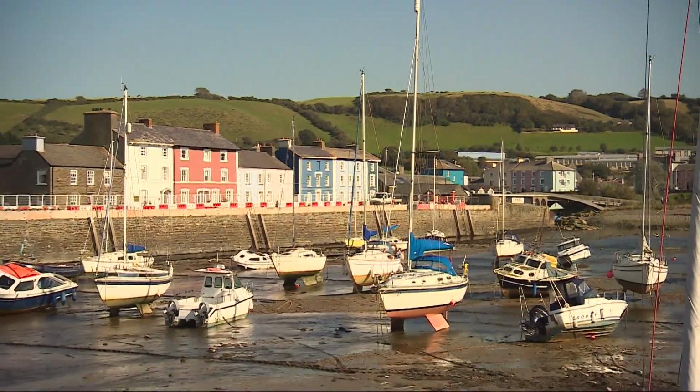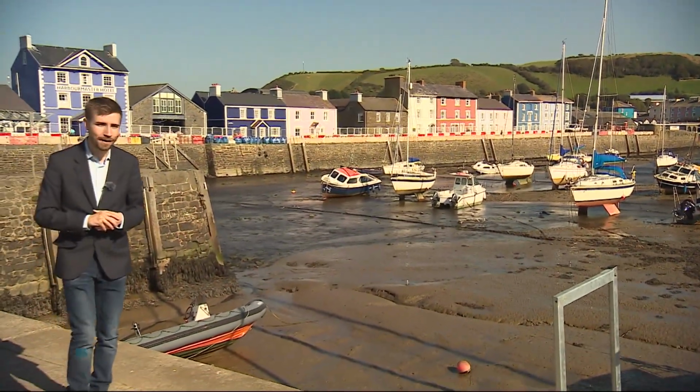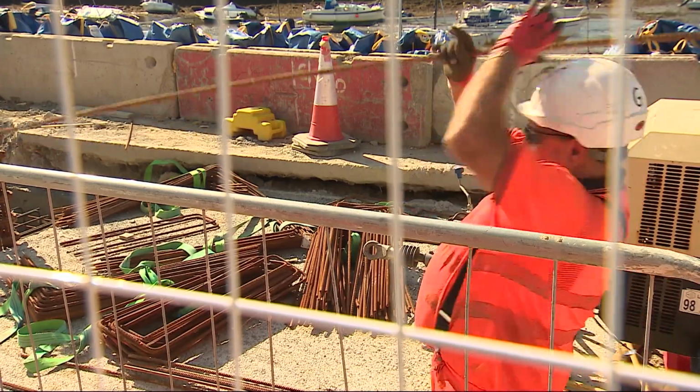Aberaeron Harbour is an iconic setting enjoyed by both locals and holidaymakers who come to Ceredigion. But after a year of intensive work along the front, it's expected the project will come to a conclusion in the first half of 2025.